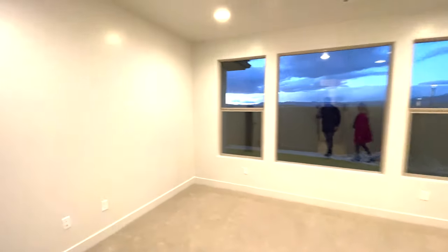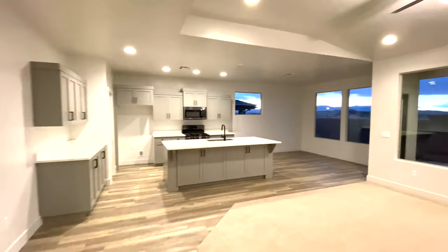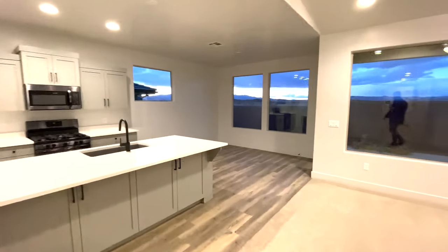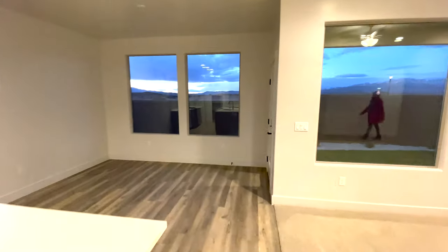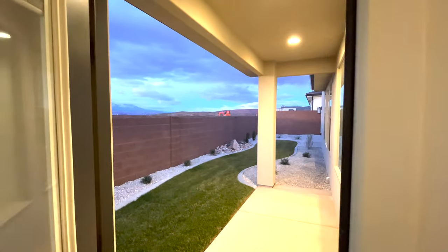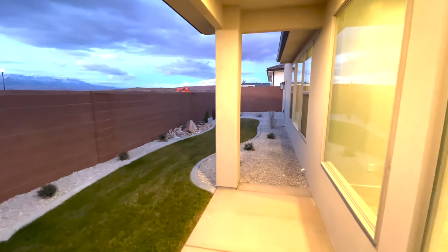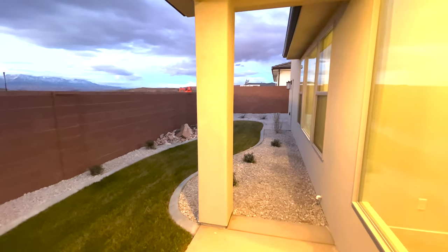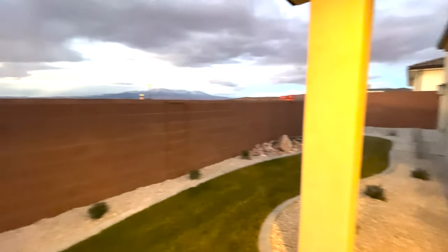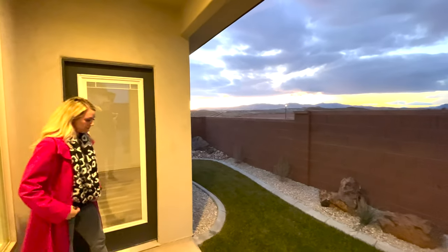Let's go out back and check out the backyard. Hopefully there's still enough light outside to actually see what we're doing. We've been back-to-back in appointments today, and this was our first opportunity to swing by here today. So there's a little patio. Oh, the blinds are built in right here. Oh yeah, the back patio door has some built-in blinds.